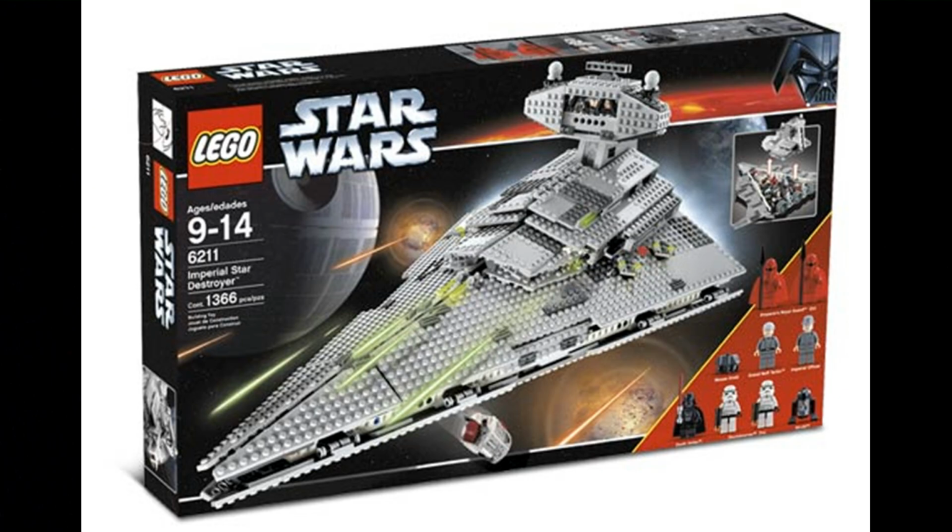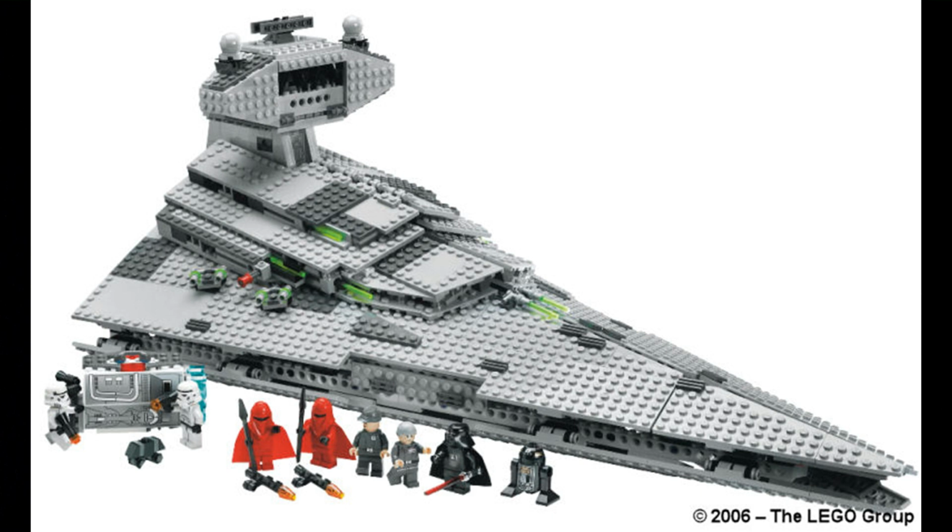And then next up, in Star Wars Episode 4, we had the 6211 Imperial Star Destroyer. This was a massive set. I do have it. Not a lot of people have this set, unfortunately. Compared to the newer one, what's really nice about this one is that you can fully open it up and you have a lot of internal space. It is humongous, considerably larger than the newer one we got. The bridge can open, which is a pretty cool function. It really feels like you can play with the set. It does have a bunch of fun features.